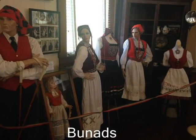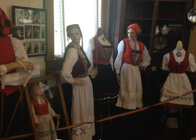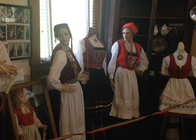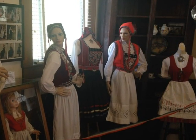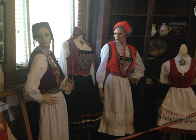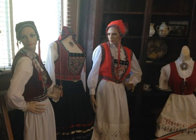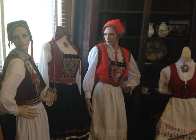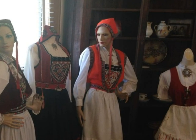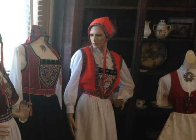The bunad is a traditional Norwegian national costume. It is common to wear bunads at various celebrations such as folk dances, confirmations, weddings, and especially May 17th, National Day celebrations. Every region in Norway has their own unique style of bunad. It has become the national pride of the country and the preserved memory of ancestors.